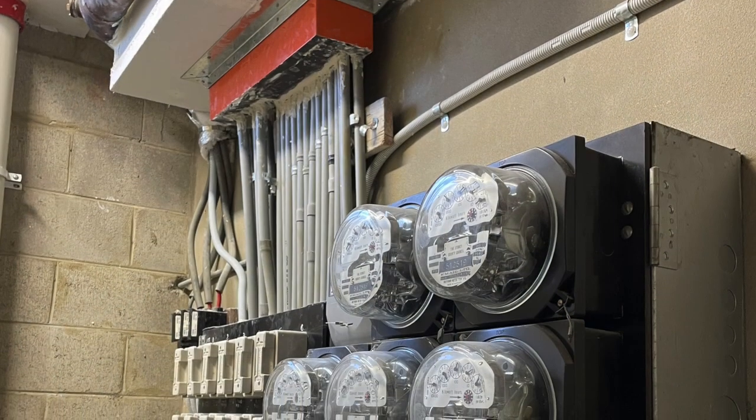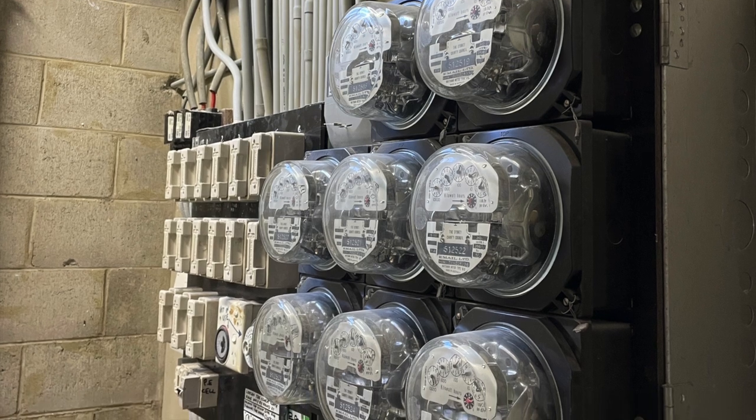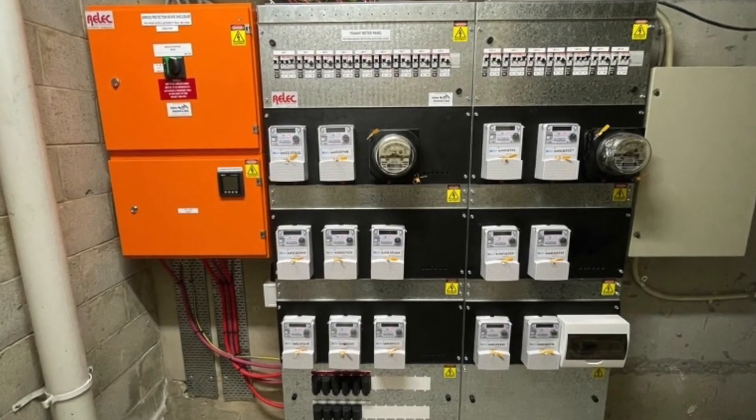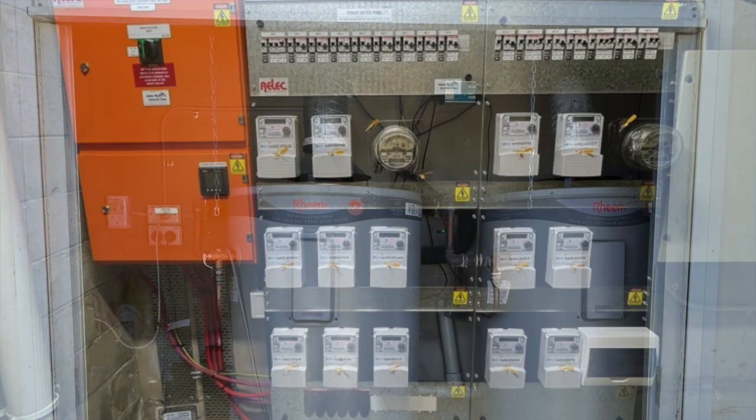But as their first upgrade works in this strata block of 15 units, they upgraded their meterboard to a modern electrical infrastructure with smart meters for all 15 apartments and the common areas.